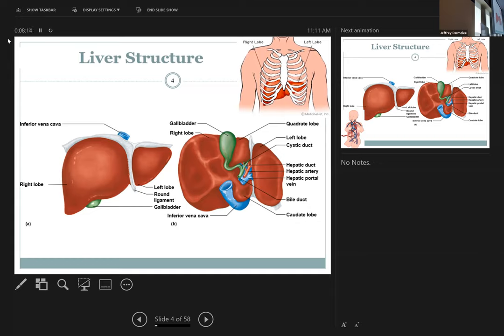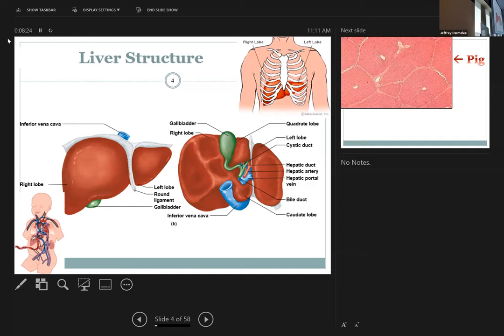But this round ligament is kind of interesting. If you open a body, there's a ligament that goes from the liver to your belly button. And it doesn't seem to make much sense, except that when you were a fetus, you had an umbilical cord with umbilical arteries and veins, and the blood coming from mom, from the placenta, went right through the liver. That ligament used to be a duct, a big artery, big and open. So that's kind of cool.